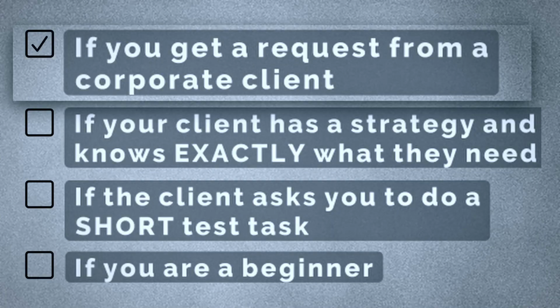If the client is a corporate client, usually corporations are very serious about their hiring. There is a special person like a hiring manager, an HR, a recruiter who takes care of the hiring process, and they find freelancers and then they talk to the experts, for example, developers, designers, or whoever they need. They talk to their internal experts.